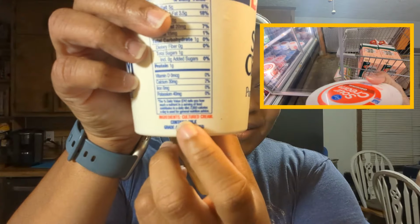This one only contains, let's see, cultured cream right here. That's all it contains. That's it. So I felt like getting this one, I had the minimal amount of ingredients. It says pure and natural. That's cool. I always look at the ingredients for that, but I don't just rely on seeing pure and natural. I always want to look at the label because you never know when the ingredients change with the company that you're buying from. So always read the ingredients.